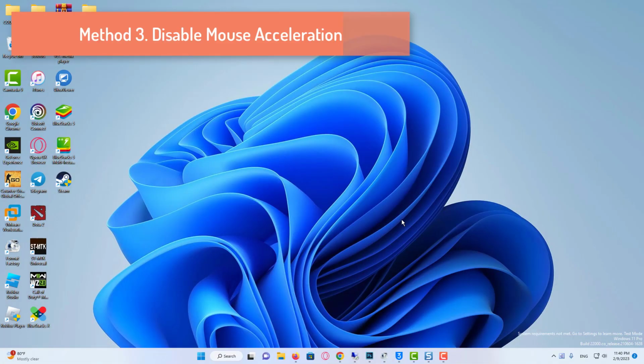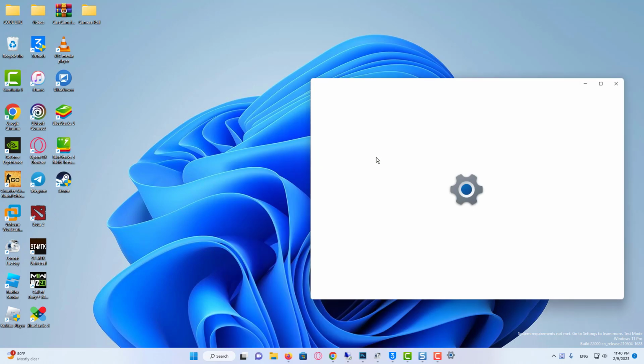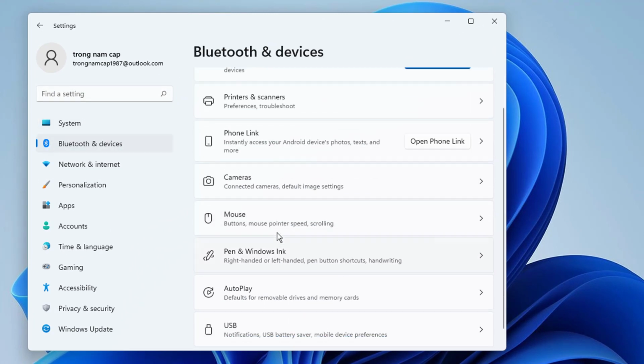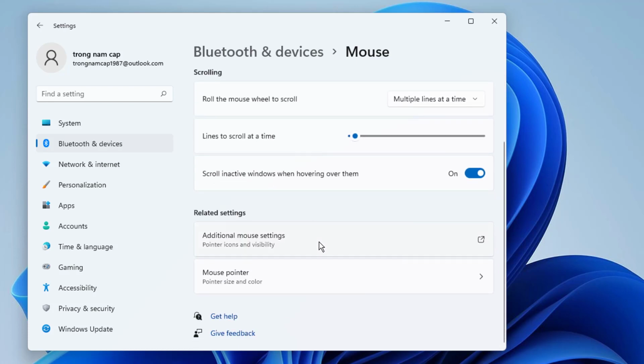Method 3. Disable mouse acceleration. Click on Start button, and select Settings. In the left sidebar, navigate to Bluetooth and Devices. In the right-hand pane, click Mouse. Go to Additional Mouse Settings.